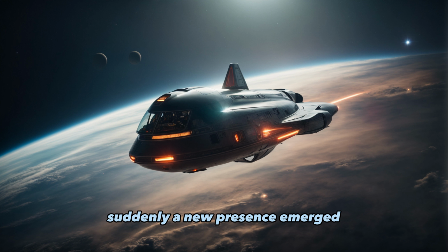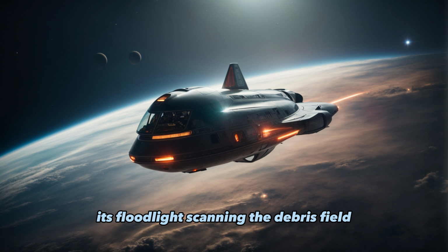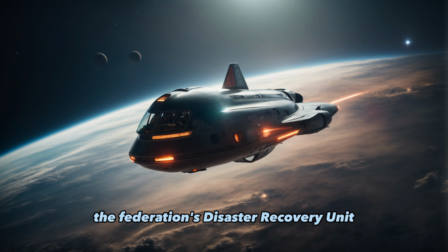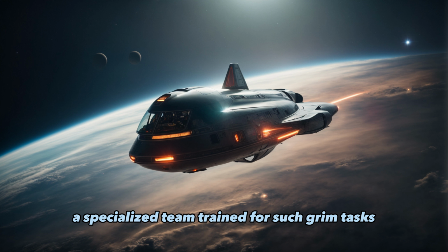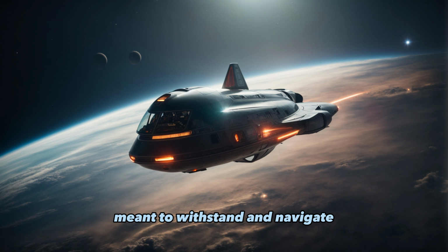Suddenly, a new presence emerged, breaking the quiet solemnity of the scene. A colossal Federation transport ship slowly approached, its floodlights scanning the debris field. It bore the insignia of the Federation's Disaster Recovery Unit, a specialized team trained for such grim tasks. The ship's design was functional and rugged, meant to withstand and navigate the harshest of environments.